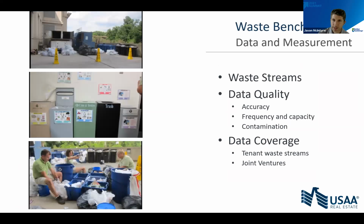So I'll tackle the waste data and measurement. Most of our commercial buildings have a pretty traditional set of waste streams: obviously landfill, and recycling, which is often mixed or commingled. Then some specialty waste streams, based on tenant demand and some regional preferences. There might be composting, or there might be segregated recycling. I think the biggest thing we have to realize is that a lot of the waste streams are isolated or siloed based on tenant design and preference.